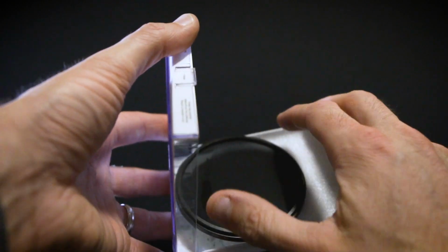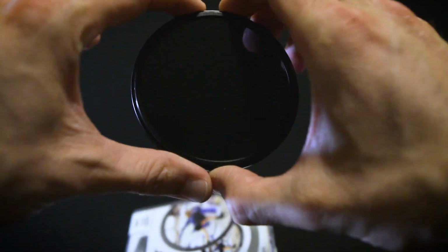This is the Tiffen 3-stop neutral density filter. Since I've started daily vlogging, I am a big believer in neutral density filters. I think everyone should have one. And the reason you need a neutral density filter is, let's say you're vlogging, but you're out in bright sunlight, now you're gonna wanna keep your shutter speed at double your frame rate. So if you're shooting at 24 frames per second, you're gonna wanna keep your shutter speed at 1/50th of a second.